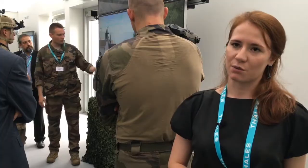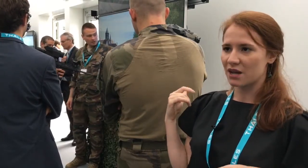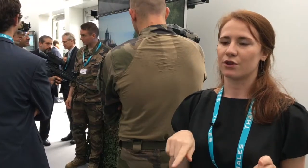On the other hand, we use a breakthrough approach through this demonstration. It is called the DCIDE Lab, the Dismounted Combat Innovation Design Laboratory. So here we will send information from the SOFI Ultima. It's the localization of the enemy. We'll send it to the squad soldier, and it will be displayed on his head-mounted display through augmented reality.